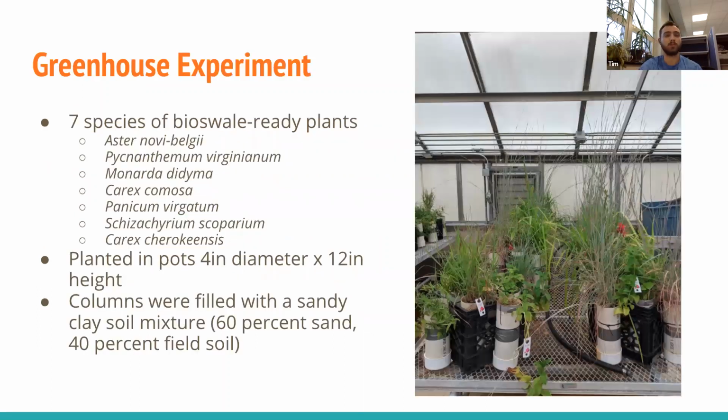So that brings me along to my greenhouse experiment, which consisted of 7 species of bioswale-ready plants of varying notoriety with their salinity ability. There were 3 dicots and 4 monocots. The 3 dicots were an aster, pycnanthemum, and monarda. There were 2 species of carex, switchgrass, and a plant called schizachyrium, which I believe is called little bluestem, something like that. The plants were planted in pots that were 4 inches in diameter and 12 inches high.